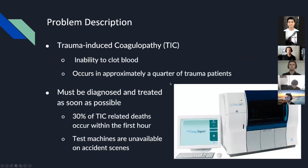So the problem we're facing is called trauma-induced coagulopathy, or TIC. This is the body's inability to properly clot blood during a physical trauma incident. This is a very prevalent condition, as trauma is a leading cause of death worldwide, and TIC occurs in approximately one quarter of all trauma patients. Early detection and treatment is critical to patient health, as nearly 30% of TIC-related deaths occur within the first hour.